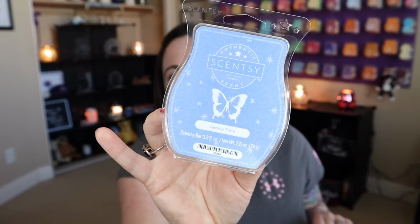Prickly Pear and Agave. And then I also put into my bedroom warmers Jammy Time. That's what's going right now. So we actually use Jammy Time in the laundry line for our bedding and for our towels. So while I have this going, I do smell it, but I don't love it. And the only reason for that is because I feel like I can't smell it because it smells like my bedding. Does that make sense?